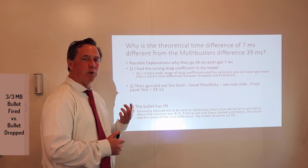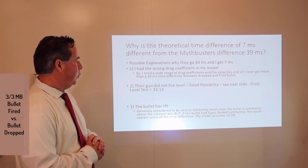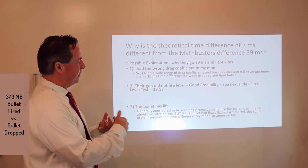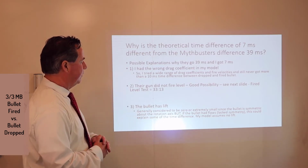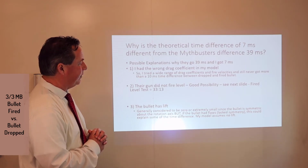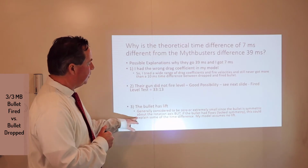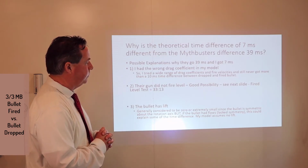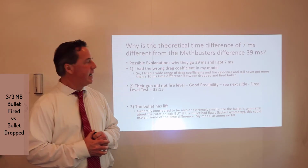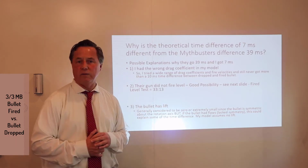Third possibility is the bullet they fired had some lift. Normally, we wouldn't expect a bullet, because it is symmetric about the rotation axis, an axis right through the center of it, a longitudinal axis, to have lift. Because of that symmetry, we wouldn't expect there to be lift. But maybe the bullet had flaws. So there's a possibility the bullet may have had some lift. My model assumes no lift. So let's go back and look at the fired level test in the video.